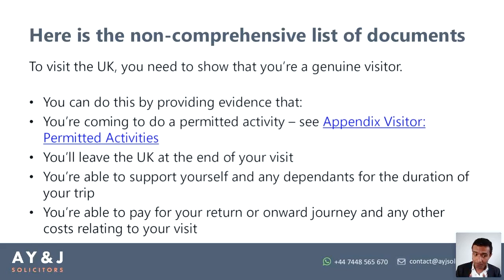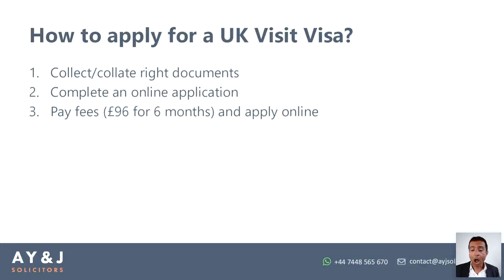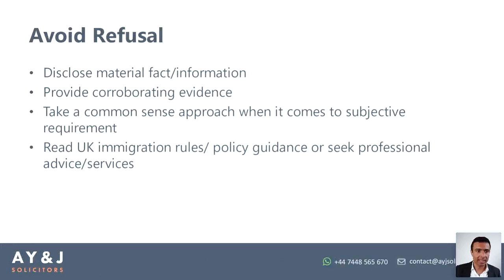Again, that's very subjective to you. So if you are visiting by yourself or with your family, you need to calculate your cost and find out what that number is for you. And you have to have those funds available to spend while you are visiting. You are able to pay for your return or onward journey. We covered that, like flight tickets relating to your visit, and we covered accommodation as well. How to apply for a UK visit visa? It's very simple. You collect all the information and documents I've explained for the last 30 or 40 minutes on this webinar, complete the form online, pay the online fee, which is £96 for 6 months, and you apply online. Simple as that, right? It's not complicated.